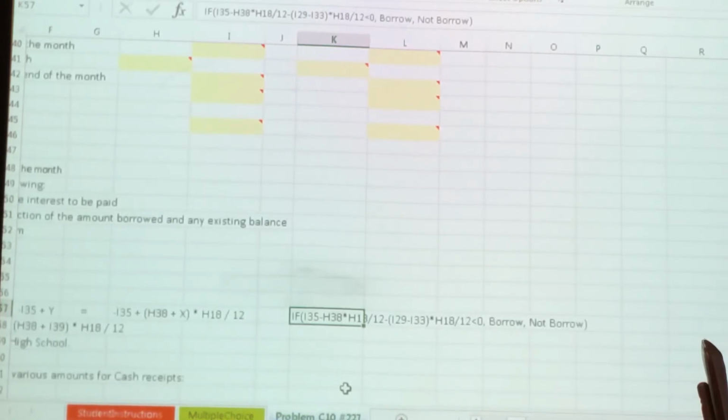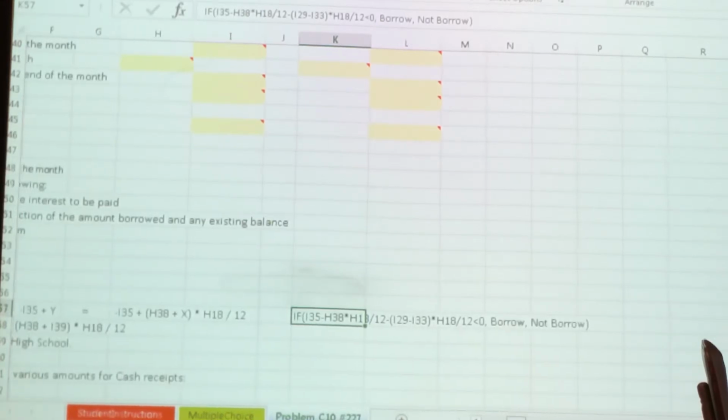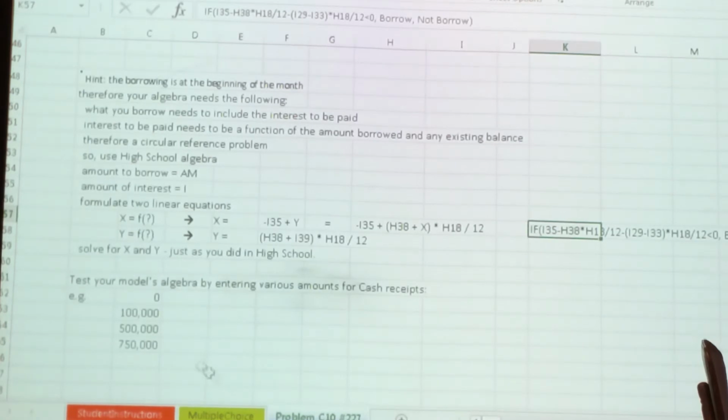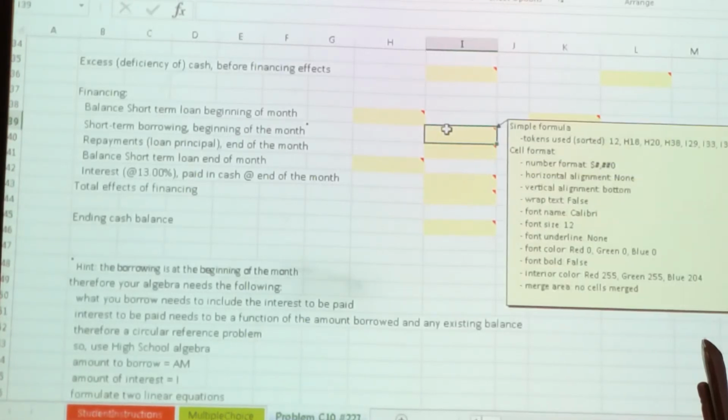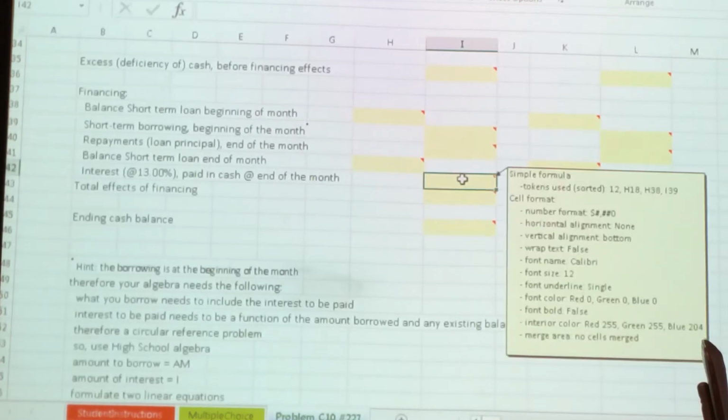Now, was it that bad? You got to put it together. Now, that's that bit. Okay? Solve for X and Y, just as you would do it in high school. And you've gotten rid of the circular reference problem. Now, once we do that, we've got our formula for short-term borrowing, and we've got our formula for interest.